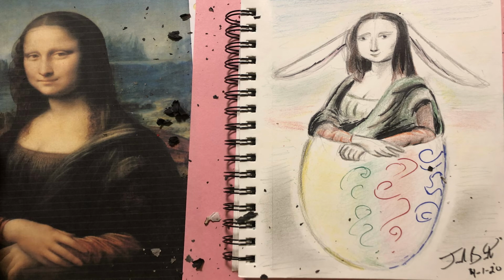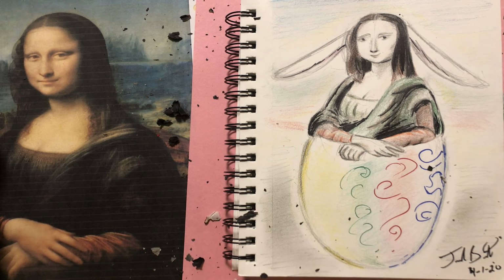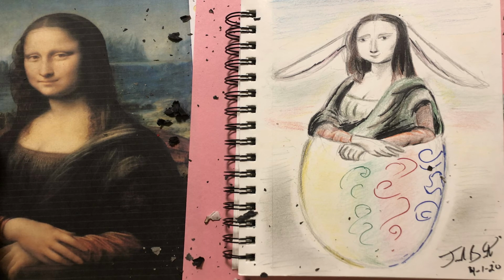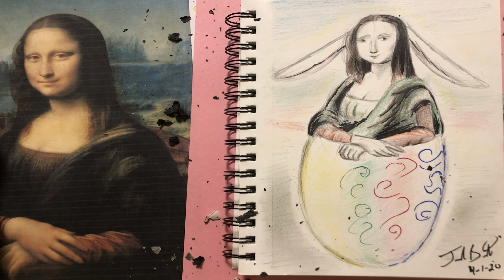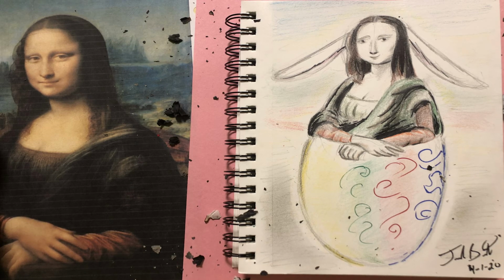Well, here it is, folks. My own interpretation of the Mona Lisa. Completely off the brain, no references, no eyesight.